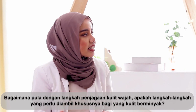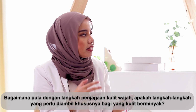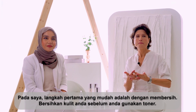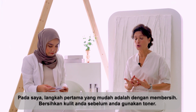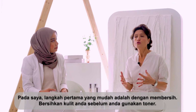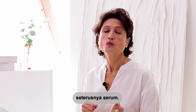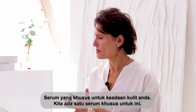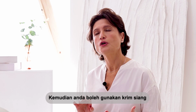And how about the steps? Speaking of skincare, what are the steps that oily skin should be more concerned of? Well, I think the first basic step is always to clean your skin. Then you can use a toner, or then you will use a very specific serum. I think you got one we have here. And then you can put your day cream.